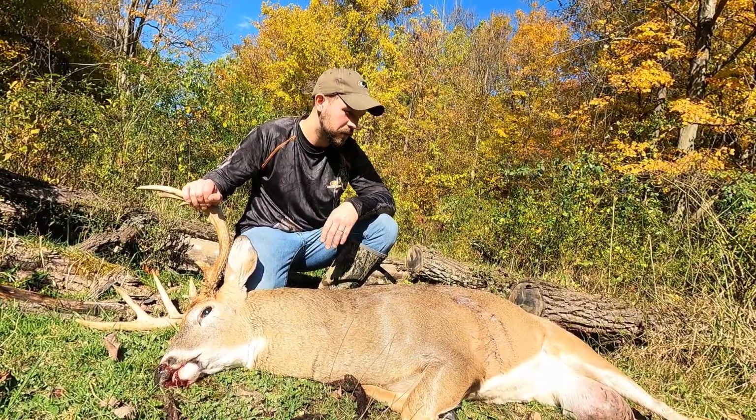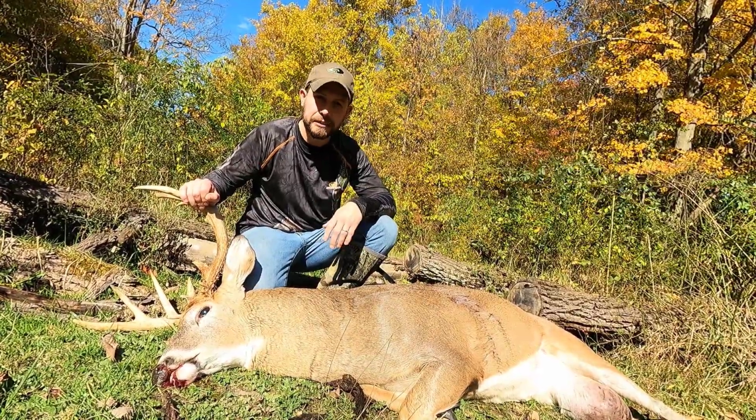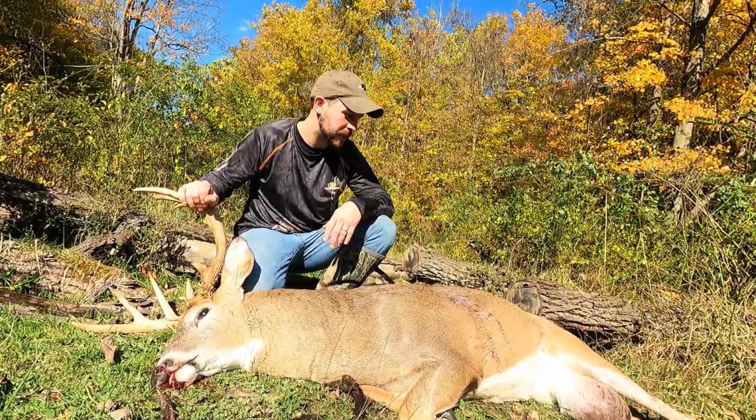And rut time, make sure you get on a grunt call, because if it wasn't for the grunt call, I wouldn't have killed the last four or five deer that I have, because I'm not very lucky. So you got to bring them to you.